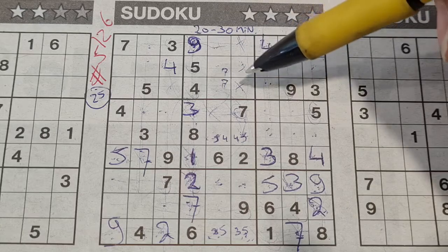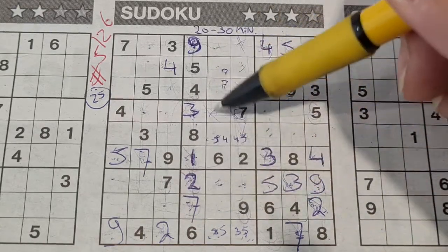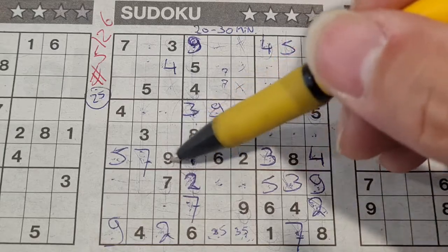Where is the opening? We have a 9 in this column, the 9 in that column. So the column between, the only place left for the 9 should be there. 9 in this row, 9 in that row.